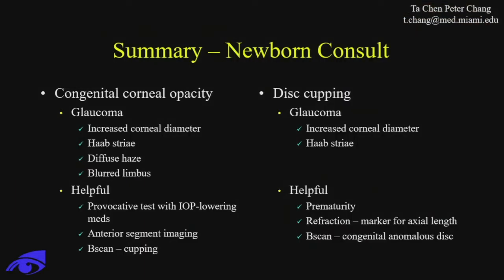In summary, when you're approaching a newborn consult with either congenital corneal opacity or disc cupping, corneal diameter and the presence of Haab's striae lend a clue on whether or not this is glaucoma. Some helpful tests include a provocative test with an IOP-lowering agent, in that if the cornea clears, then you know there's pressure-related damage. Ancillary testing can be helpful. Most importantly, always remember to refract children with clear cornea and cupping, because pathologic myopia is one of the markers of glaucoma. Thank you very much.